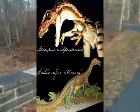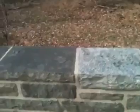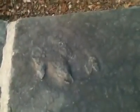Now, I'm not exactly sure on the exact species of dinosaur, though I do have it written down at home, and I'll probably post it onto the video. There's 1, 2, 3, 4, and 5. And if you look over here, there's the other dinosaur footprint.